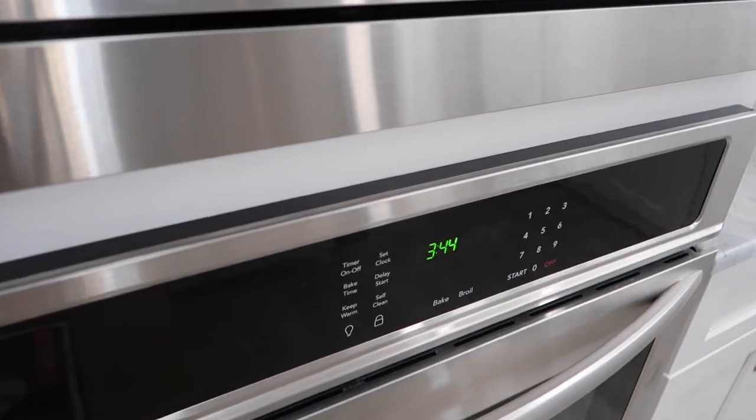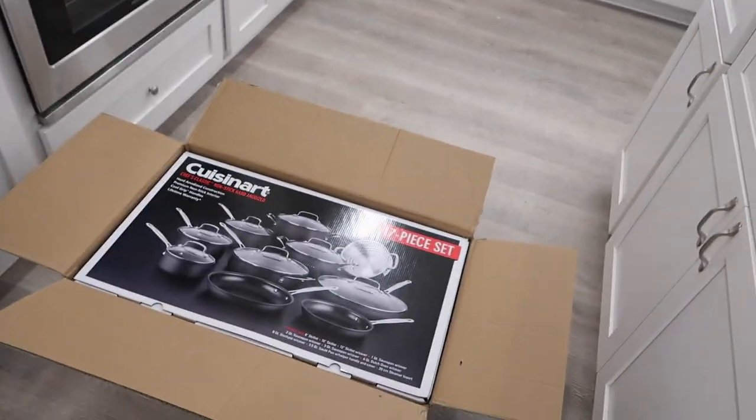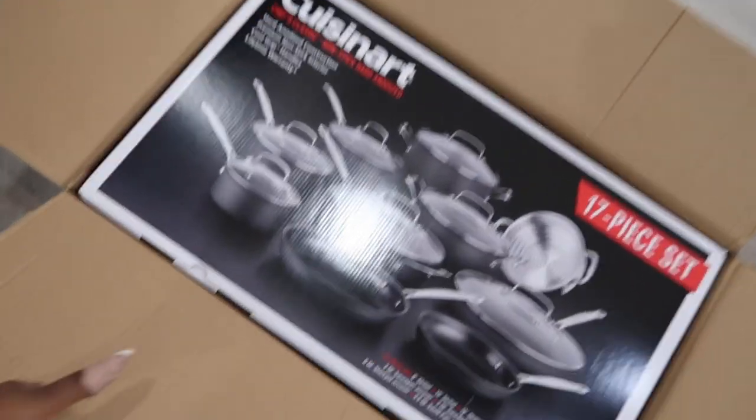You see that? 3:44. So they're supposed to be coming in 10 minutes. But anyway, so let me show y'all this right quick.